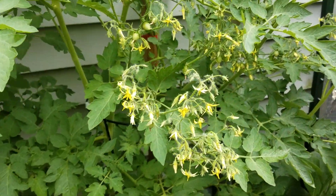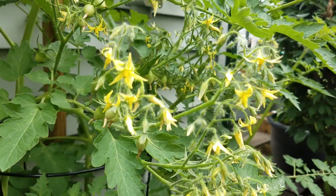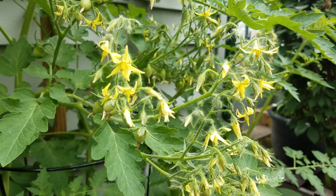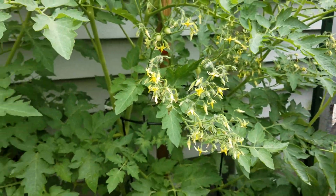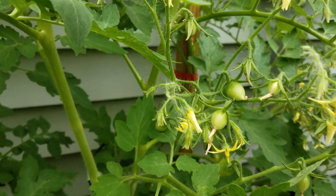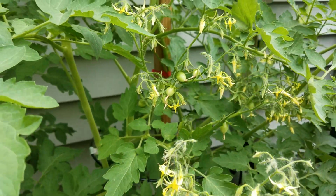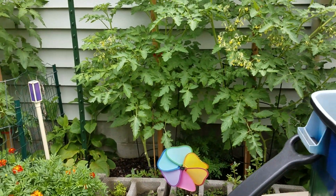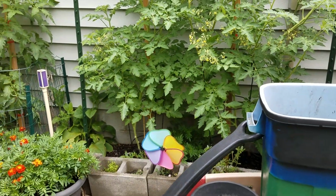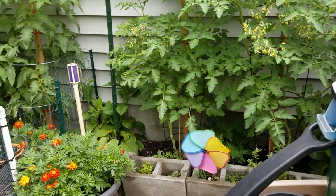And here we have the little clustered tomatoes. Now look at these flowers. Aren't they beautiful? And they just come out like crazy. A whole bunch of them. Clustered yellow tomatoes. Oh, here's some already starting to form right there. It's almost like a cluster of a whole bunch of grapes on one thing. Well, first time trying those this year. I got those seeds from Baker Creek.